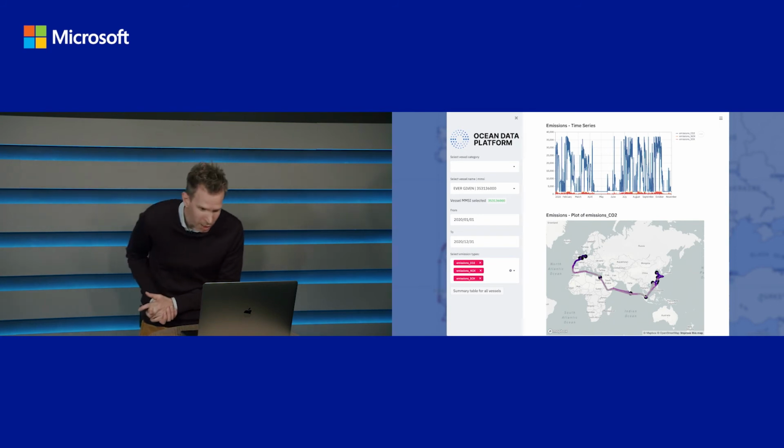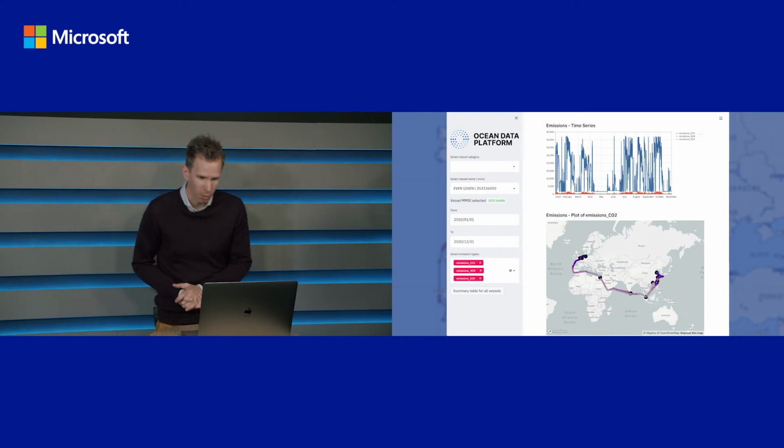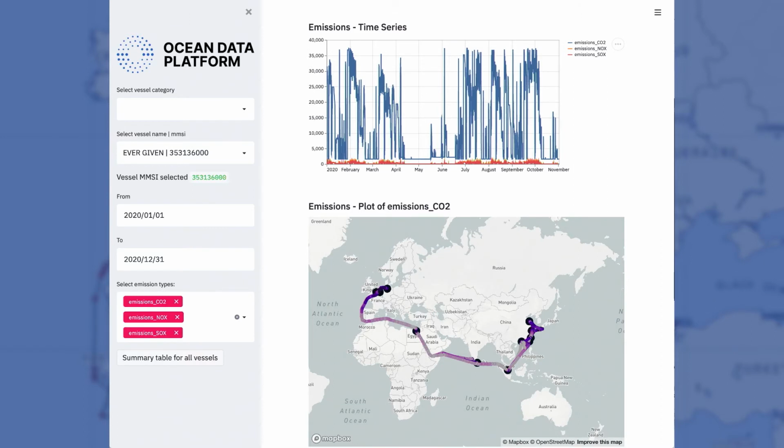So what we see here is a web app built on Streamlit for prototyping possible front ends, easily deployed on Azure App Service. So we see our huge ship again, the one that got stuck in the Suez Canal, the Ever Given. We see that it had a slow May and November, but it operated all the way through the year. And we see that it mainly traveled between Europe and China, and it did indeed prefer the Suez Canal route also in 2020. So I can see it go through Egypt there.